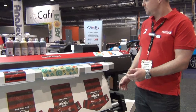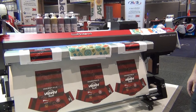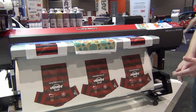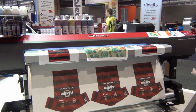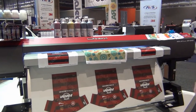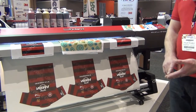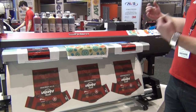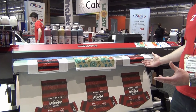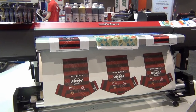Over on this part of the booth, we have our Roland wide format machines. This machine here is the XF640, which has proven very popular with our sublimation clients, people who are doing sportswear, who are doing textile printing, basically any form of polyester fabric printing can use the sublimation process. We take a Roland machine, which is very reliable, it's proven itself in the market. We convert it using our Sensient inks, and we are able to transform this standard eco-solvent machine into a very high-speed, high-production dye sublimation printer.